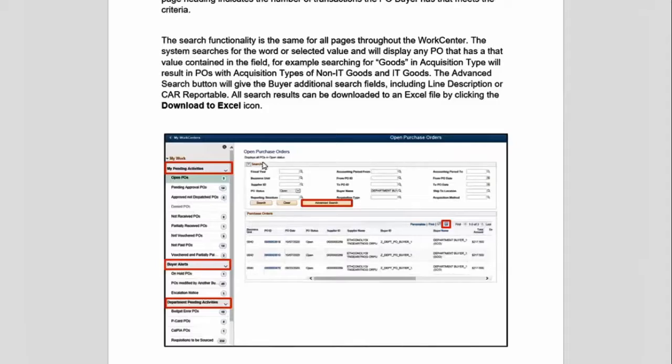The search functionality is the same for all pages throughout the Work Center. The system searches for the word or selected value and will display any PO that has that value contained in the field. For example, searching for goods in acquisition type will result in POs with acquisition types of non-IT goods and IT goods. The advanced search button will give the buyer additional search fields, including line description or CAR reportable. All search results can be downloaded to an Excel file by clicking the Download Excel icon.